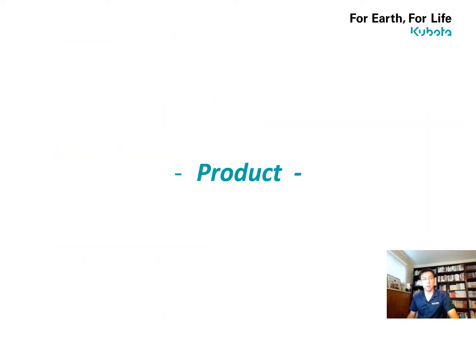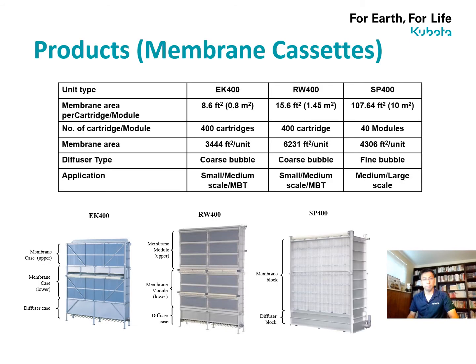Let me explain our products. We have mainly 3 different types of membrane cassettes. EK uses a shorter membrane cartridge. RW uses bigger cartridges. SB uses a modular type of membrane in the cassettes. There are coarse bubble diffusers underneath the EK and RW cassettes, and fine bubble diffusers underneath the SB cassettes.